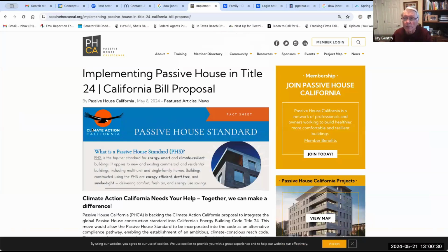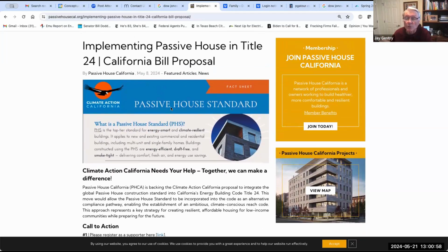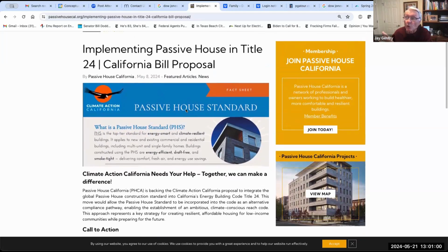What this is, it's about Climate Action California. We see Robert Hall is here today, but basically what they're working on is getting the legislation to let Passive House standards be usable as an alternative to Title 24 for the energy efficiency parts where it applies. So I would suggest that if you can, you come here. There's a fact sheet and some other information on the website.